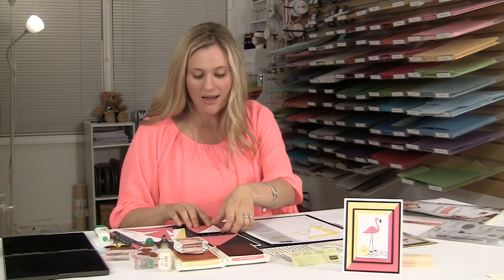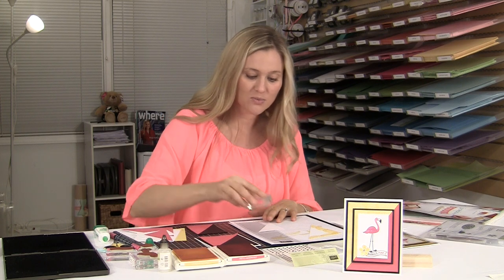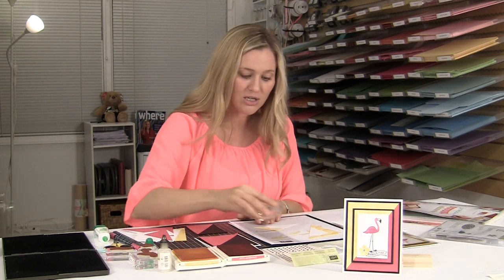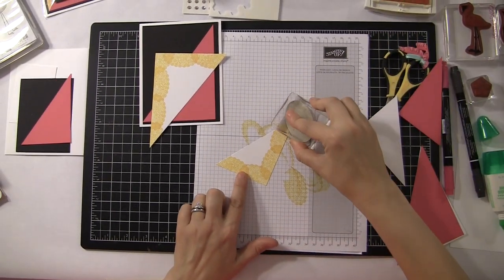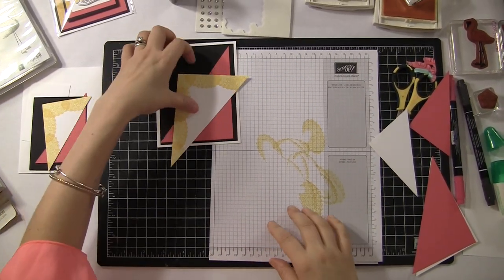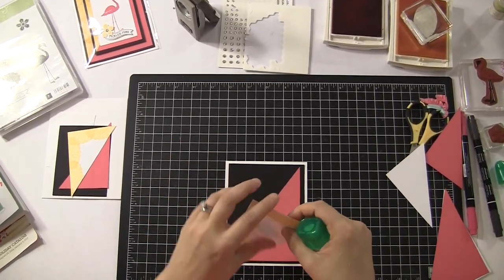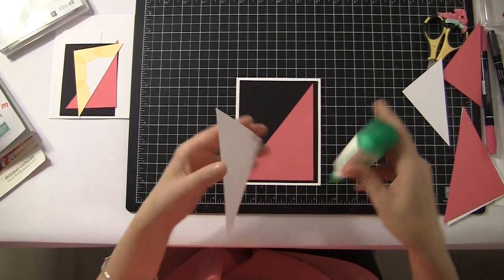And then of course you have the white piece from the smaller rectangle, and that's what your flamingo is going to be layered underneath. And so we're just going to do the same thing, just stamp all the way along the side. And again, you don't have to stamp the middle because you're not going to really see the middle, and it's more for the layering purposes. So let's start layering this up. I've got my Tombow glue here, and I'm just going to do a little bit here on the back and stick this down.